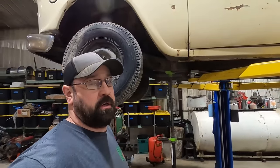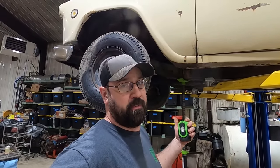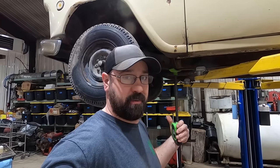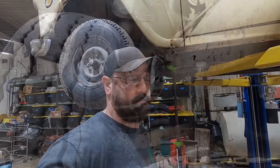All right, brakes are on order. Like I said, you can't get brake hoses, so I'm gonna pop these off, see if we can find something in my stash that's the same as these OEM hoses so that we can hook them up to our new brakes whenever they get here.